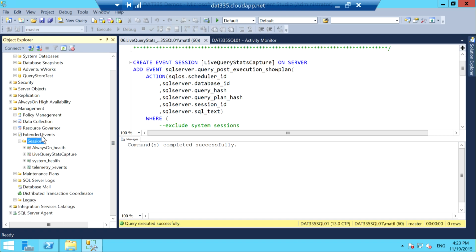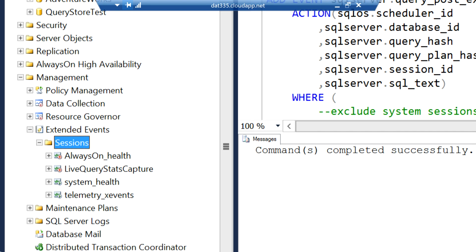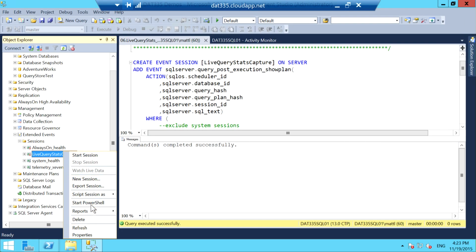If you're not familiar with extended events, we go into the management section down to sessions, and you can see my live query stats capture that I've enabled. You can also create it through the GUI, but as long as you've got that query post execution showplan event captured, it doesn't matter which session you capture it in, as long as that's captured, you'll get the data.